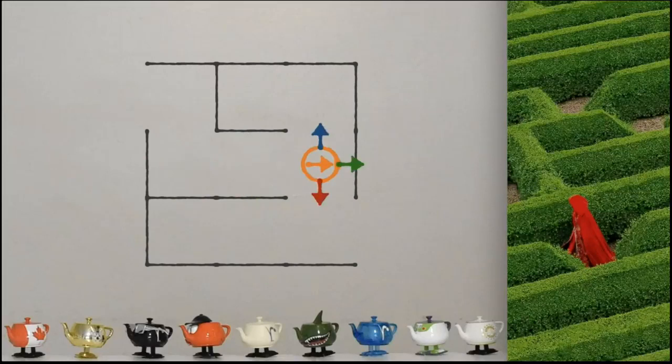So we can move forwards, we can turn left, and now we're stuck. All 3 of these rays are going to generate intersections. So we turn around and go backwards. Now we can turn right, we can go straight, and we can turn left, and we're out of the maze. And that's how it's done.